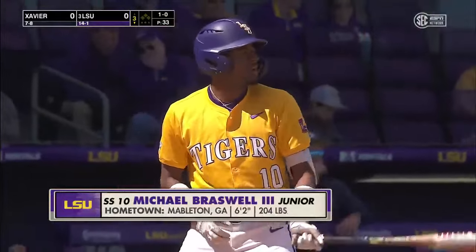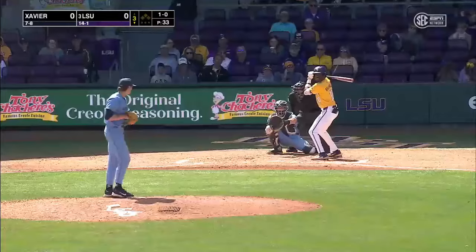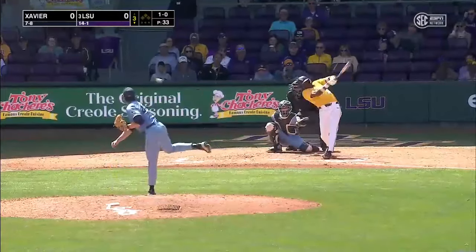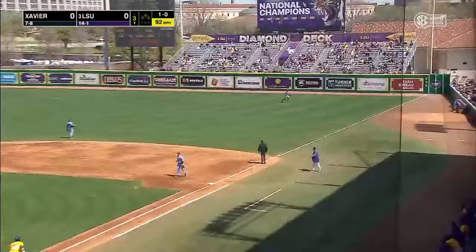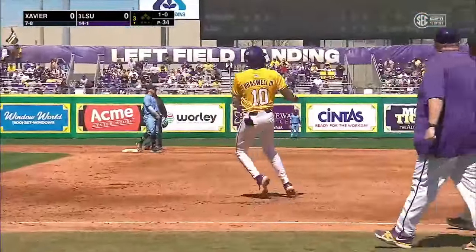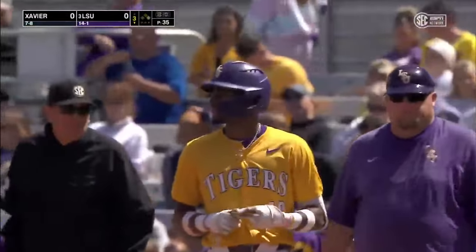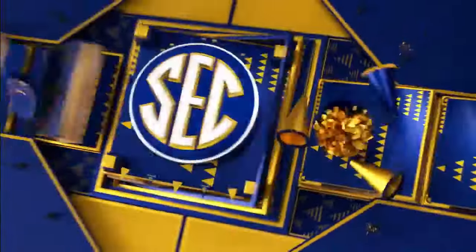I mean, look at it. Last year, LSU finishes third in the regular season, doesn't win the SEC tournament championship, and wins the national championship. And then the year before, Ole Miss, last team to get into the tournament, wins the national championship. That's all you need to know about what it's like to play in the SEC. And that season starts next weekend when LSU travels to Mississippi State.